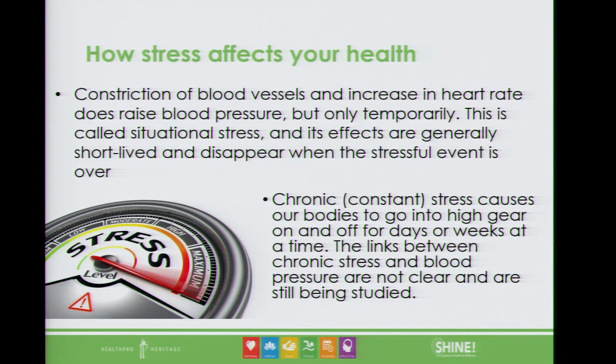But if we're under chronic or constant stress, that causes our body to go into higher gear on and off for days or weeks at a time. The links between chronic stress and blood pressure are not clear and are still being studied, but we already have data that says it affects our whole system negatively.